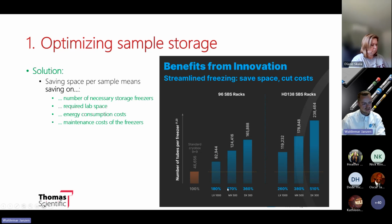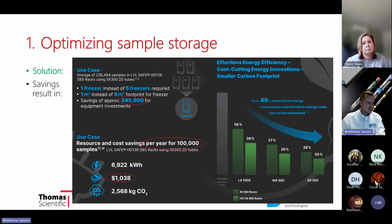You can see the numbers on the bottom. This is the additional capacity that you can put in the same freezer compared to the cryo boxes. So this is really a tremendous difference. And what it ends up in is, instead of 5 freezers that you would need in case you would work with cryo boxes, you can use only 1 freezer. Means that the customer can save the money on the freezer. In addition, it can save him CO2 emissions. Also, energy consumption, which is then resulting in cash, of course. And the average cost saving was calculated at above 100,000 for 100,000 samples. And so if you have more samples, then those numbers would add up in addition.